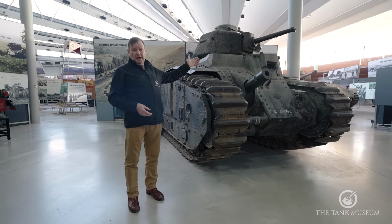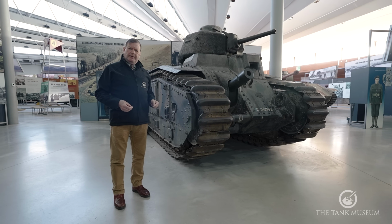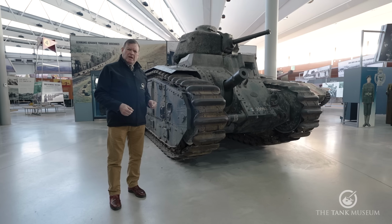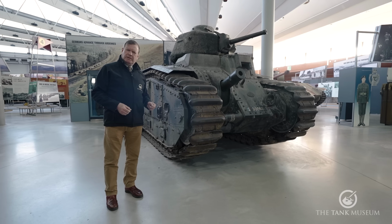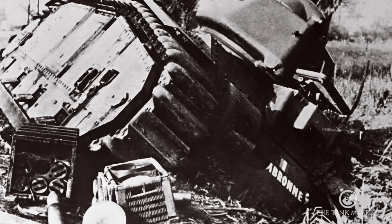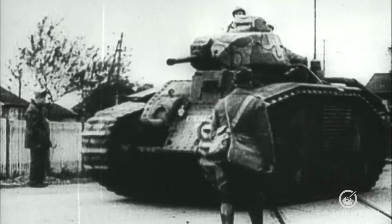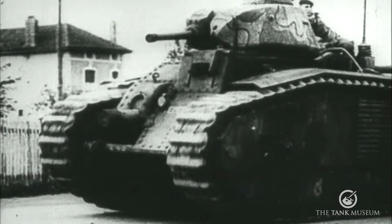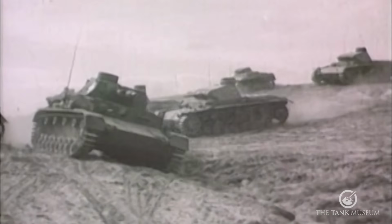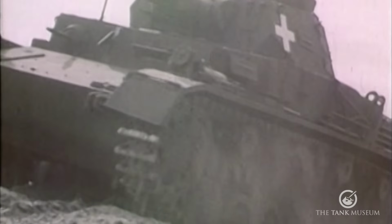The B1 bis is an upgrade of the earlier Char B1. It has thicker armour, up to 60mm in places, and it's got a longer barrelled 47mm gun in the turret. That gives it better anti-tank capability. For the time, this vehicle is huge. German soldiers called them Kolossen, giants. They were by no means perfect, as we'll see, but in the right hands could deal out and take massive punishment. At Stonne, a single B1 bis, commanded by Captain Pierre Belot, destroyed 11 Panzer IIIs and 2 Panzer IVs, despite being hit 140 times.